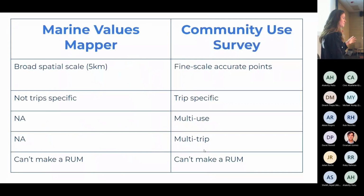And so the mapper is a bit broader in spatial scale. The community survey is more accurate spatially. And the community survey has all the trip data, which is a lot more useful. And I realize I made a spelling mistake on this last slide, because the biggest difference is that with the marine values mapper, we can't make a RUM, and with the community survey, we can.